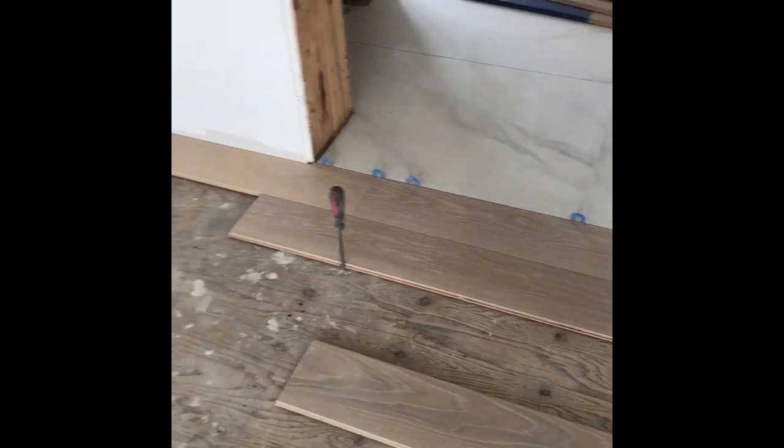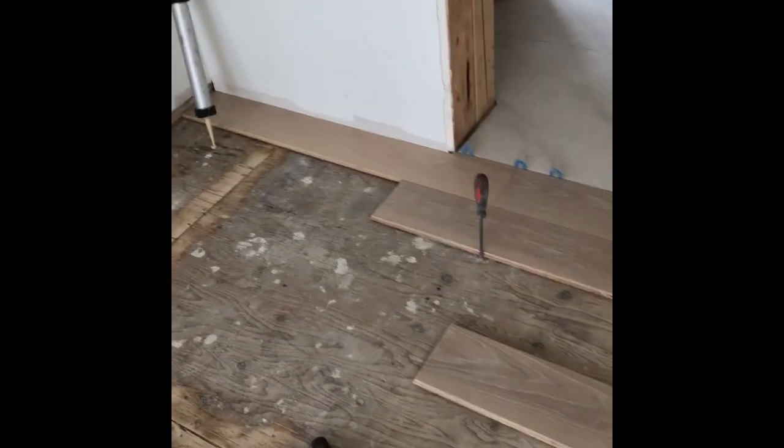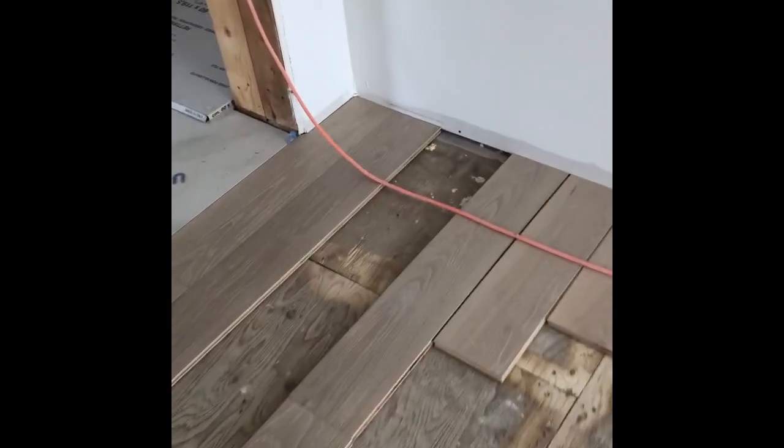In our next episode, we will focus on the tile installation of our fireplace wall, as well as the hardwood installation throughout our home, so be sure to join us next time.